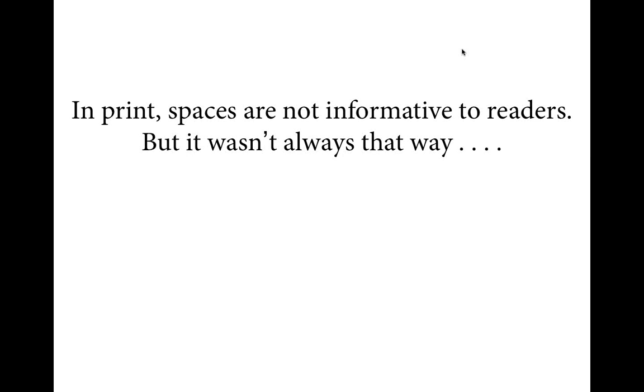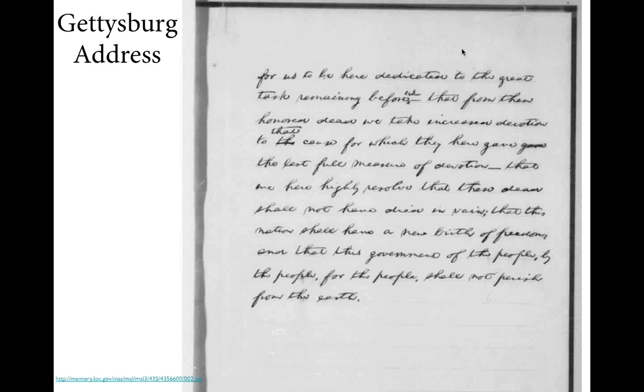But this sort of general uninformativeness of spaces to readers may not have always been the case. An interesting study is to take a look at the Gettysburg Address, the handwritten version. This is a version written by either Lincoln or his secretary Hay. And I believe this is page 2.